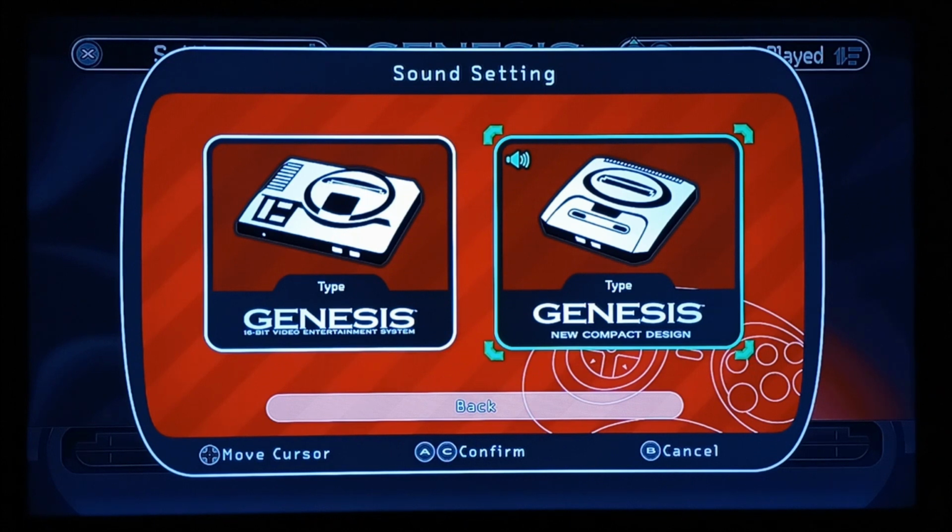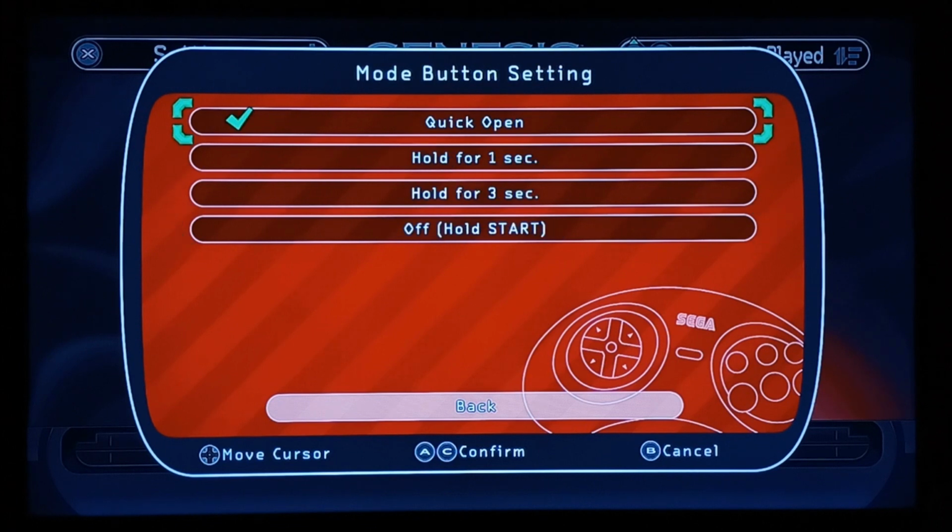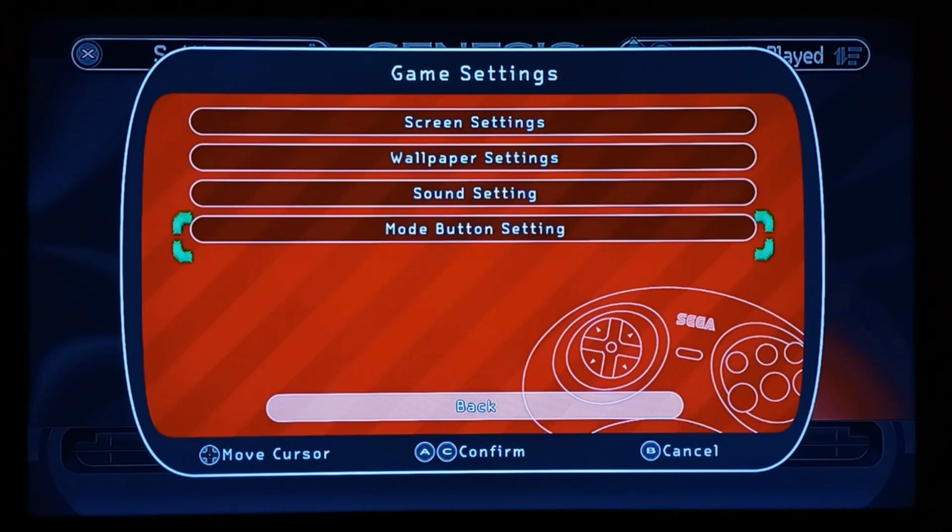That sounds cool. Yeah, stay there, okay. I just want to make sure I didn't screw up. Mode button setting, quick open. Oh, I think that's how the... Yeah, I want to open up quickly when I look at a game. Alright.